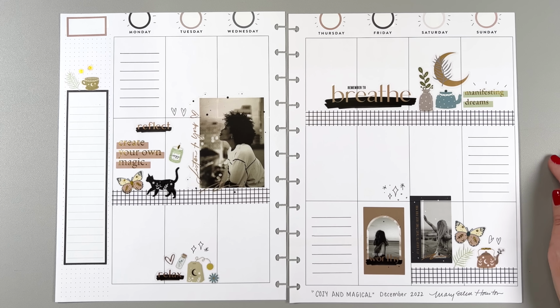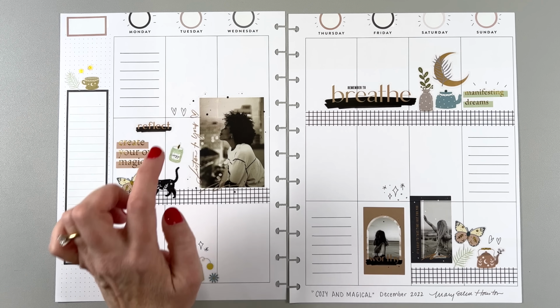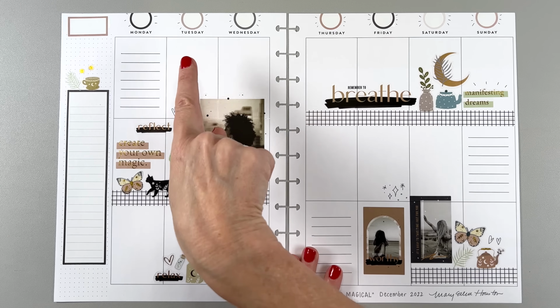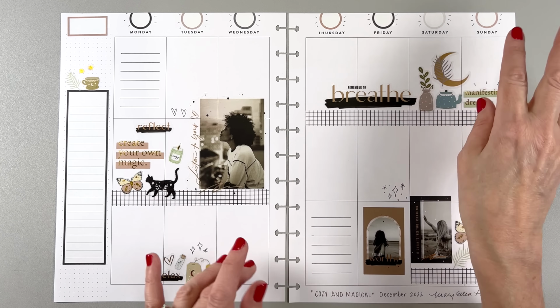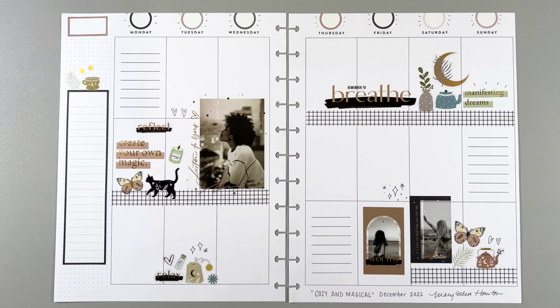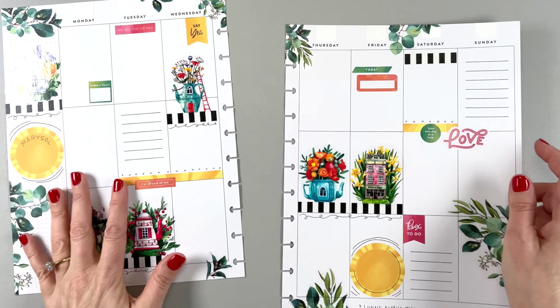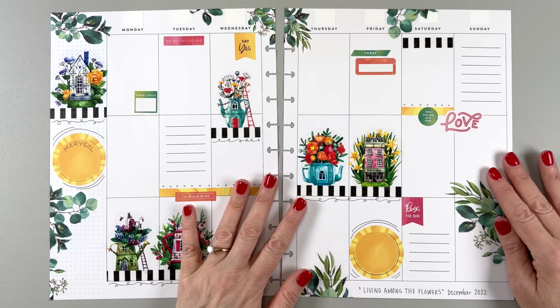The doodles are just a couple of hearts, a couple of little twinkles here and there. And then at the top of the page, I just did little emphasis lines coming out from those boxes there, those circles.